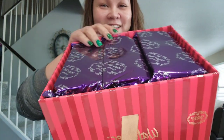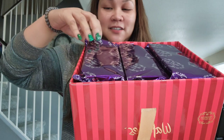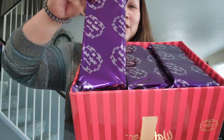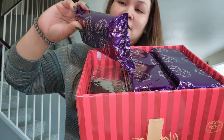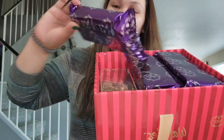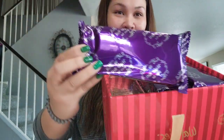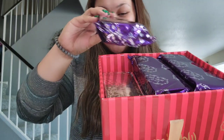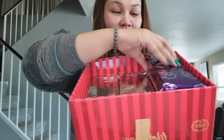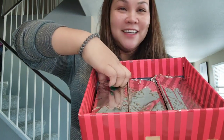Wow! Nice. Wow, look at this! So there are packages inside every single package. Oh, this is a lot! Nice! So I have this blue. It's wafer roll green tea. Oh, very nice. Look at this. So they have every package. One, two, and three. And there's another different one.